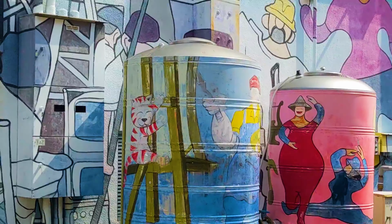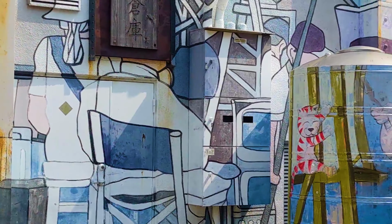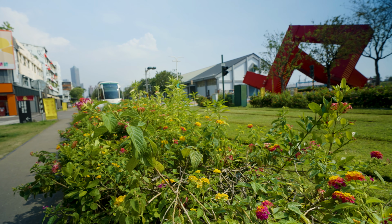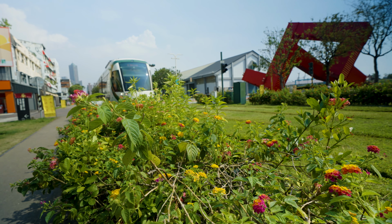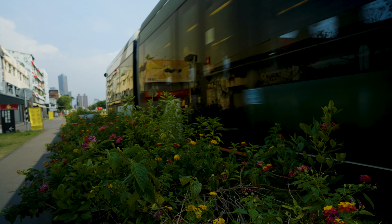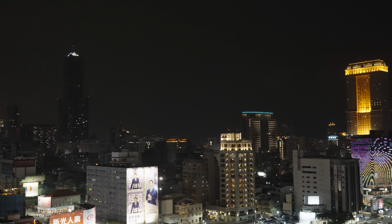This was merely a reconnaissance run. We barely scratched the surface here in Yancheng and Gushan districts. But it's time we head back to our hotel. Stay tuned as we'll be back to continue our journey and take in the nighttime scene here in this exciting Pier 2 Art Center. We've just scratched the surface in this vibrant city of Kaohsiung.